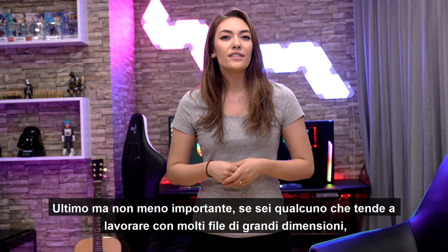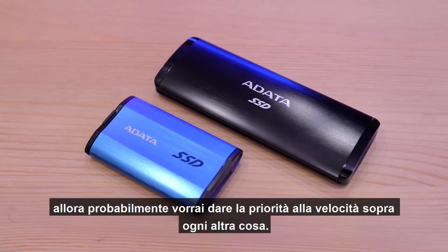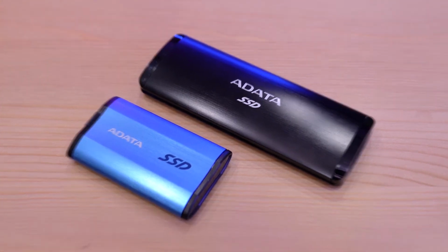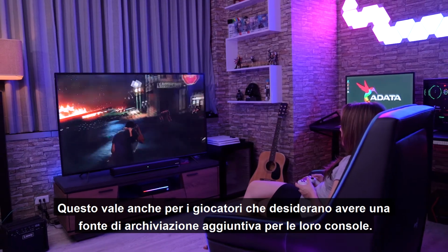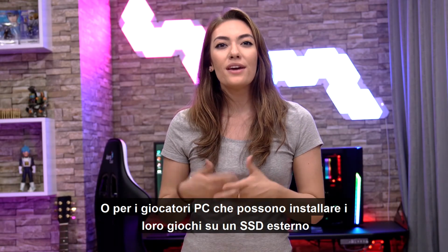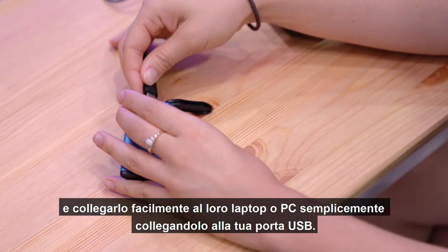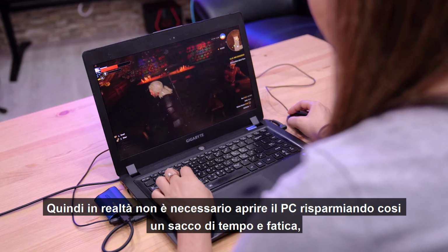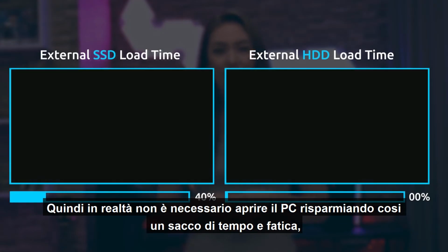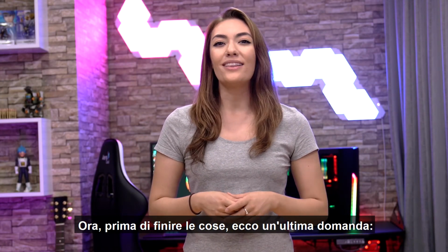Last but not least, if you're someone who tends to work with a lot of large files, like graphic designers or video editors, then you'll probably want to prioritize speed above all else. This also goes for gamers who would like to have an additional source of storage for their consoles. Or for PC gamers, you can install your games on an external SSD and easily connect it to your laptop or PC just by plugging it into your USB port. So you don't actually need to open your PC, which saves a ton of time and hassle, and you still get impressive gaming performance.